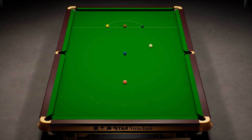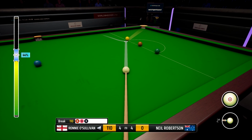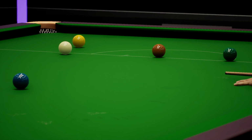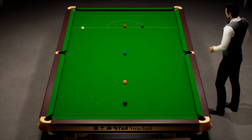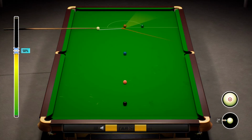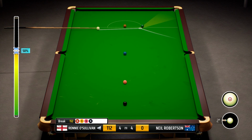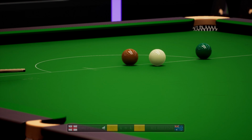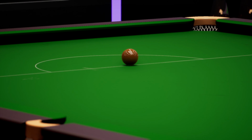So let's see if we can clear these colours as quick as you like. 110. Only the colours remaining. Do not want that cue ball running. We'll want it to run a bit more than that because this green is now missable. Strange, isn't it? He's aiming to sink this into the right corner. This green is now missable.